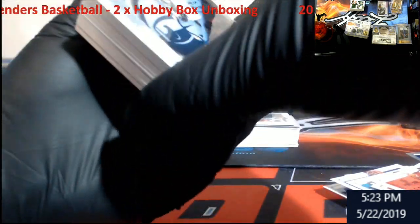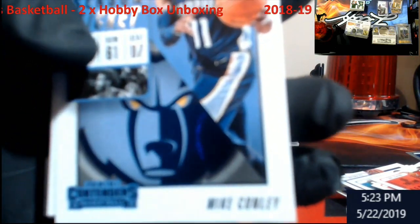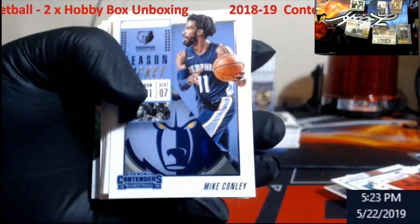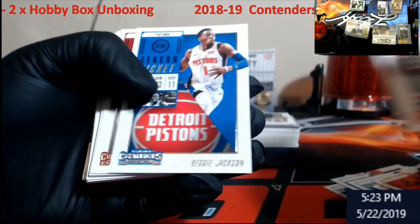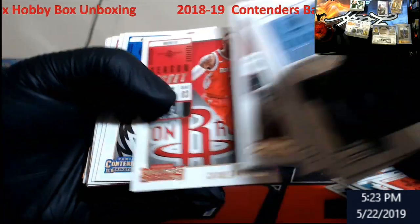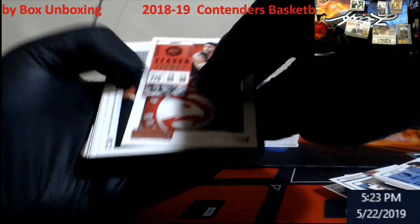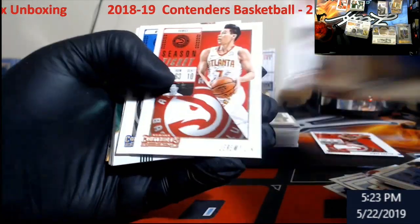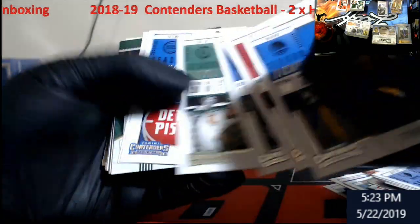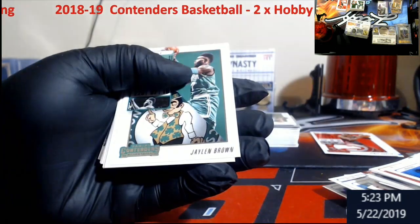I said one dude I can't stand getting in breaks, Mike Conley. Every time I turn around, I had the Grizzlies, Mike Conley. Never Jaren Jackson. There we go. It's our first auto. I'm going to put it back here until the end. Larry Bird, winning tickets, not numbered.